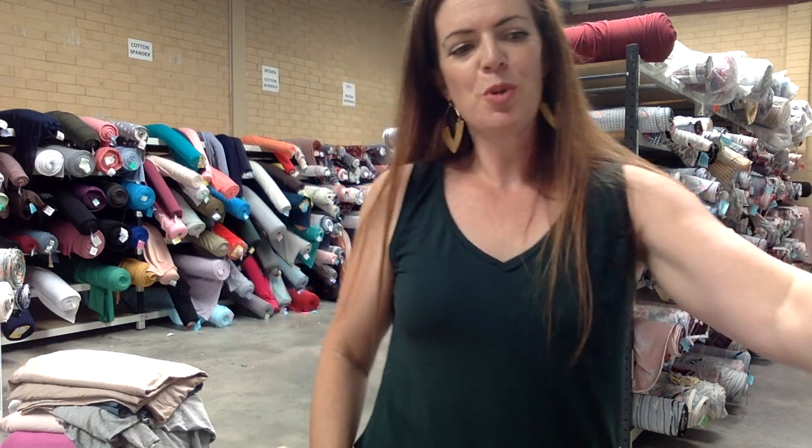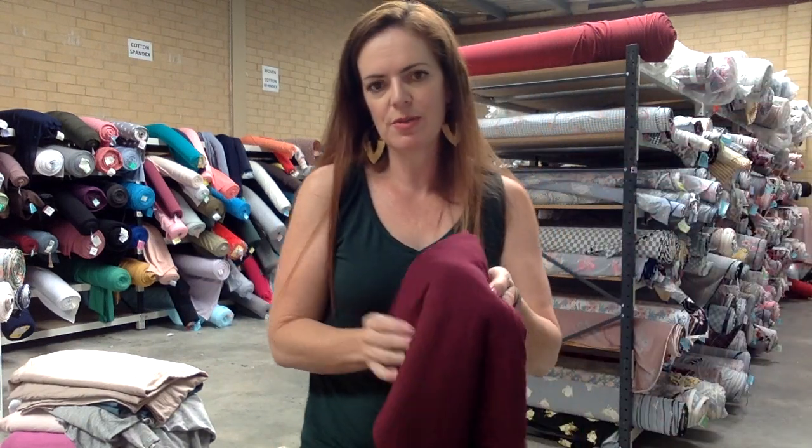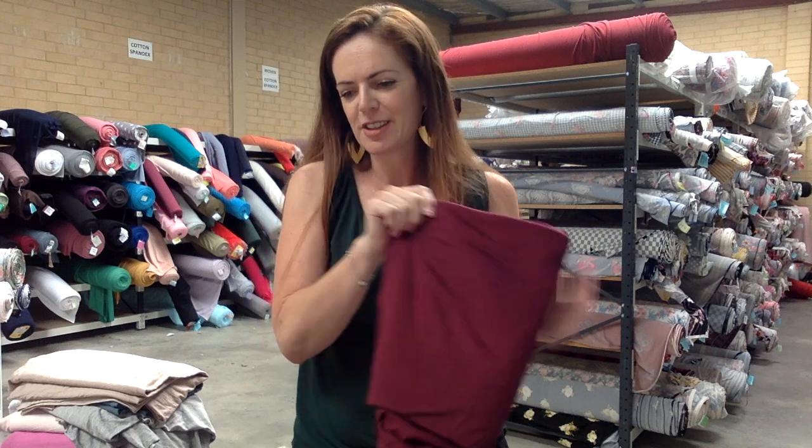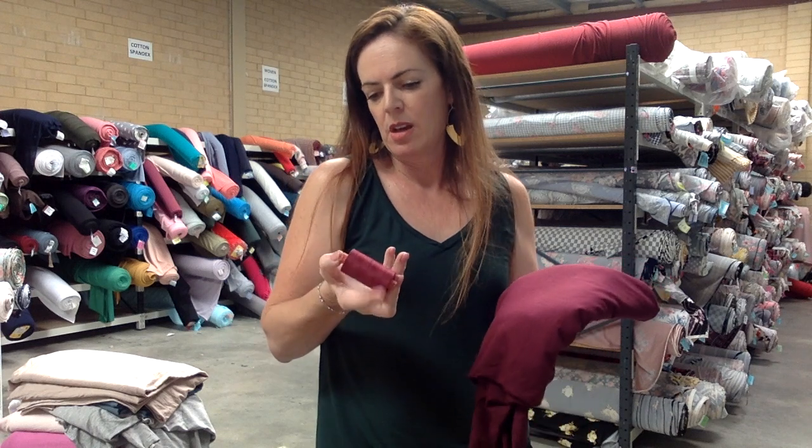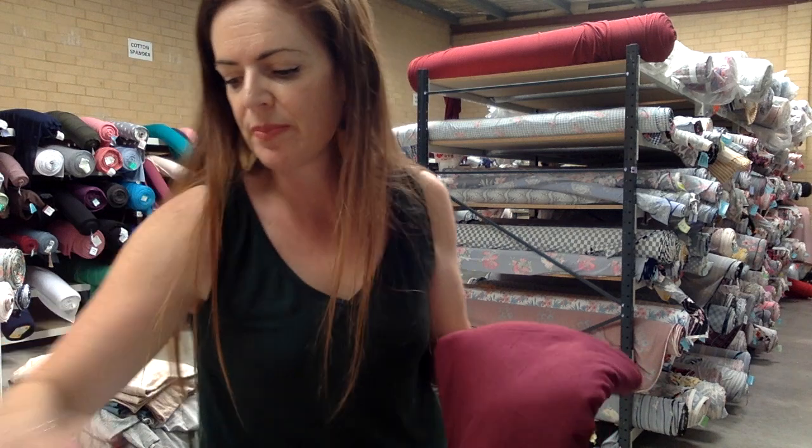Okay, now maroon. I do love these tones. So pretty. I don't know why I love those colours so much. Anyway, I guess we each have our own, don't we? 2900 is the match for that one.